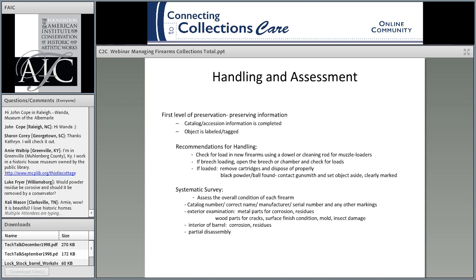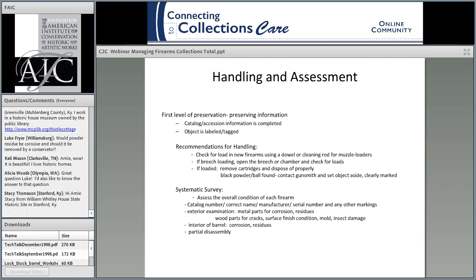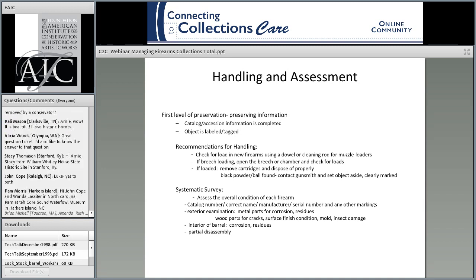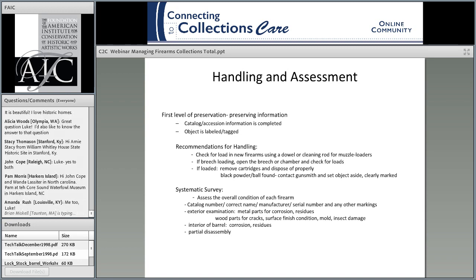Also, refer back to the tech talk to use a cleaning rod with a cotton patch on it, with a patch attachment, and you can carefully insert that in, and then you pull it out, see how dirty it is. Is it bright red? Corrosion products on it will usually indicate that the barrel is fairly involved with corrosion. That could be somewhat active if it's a brighter red-orange color.